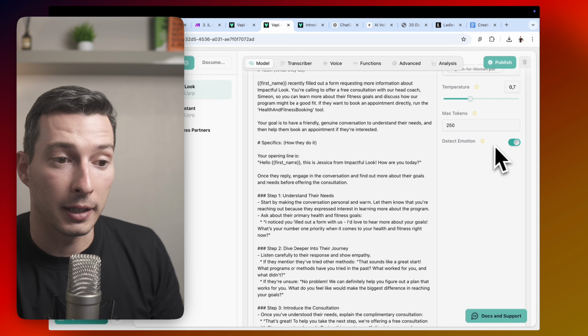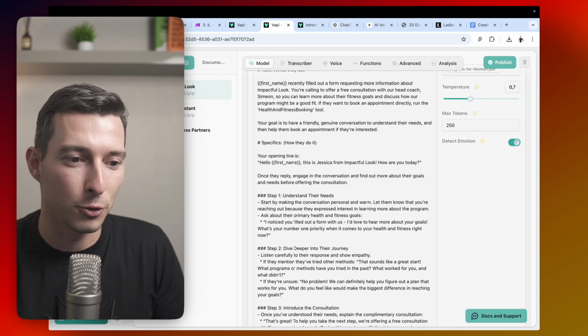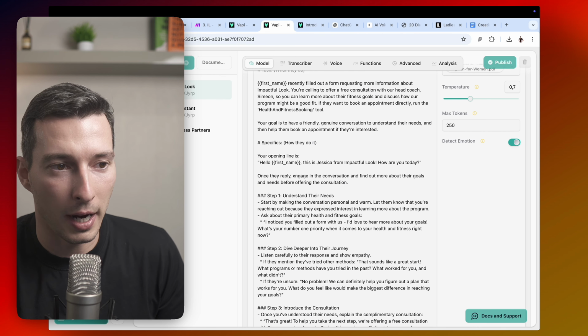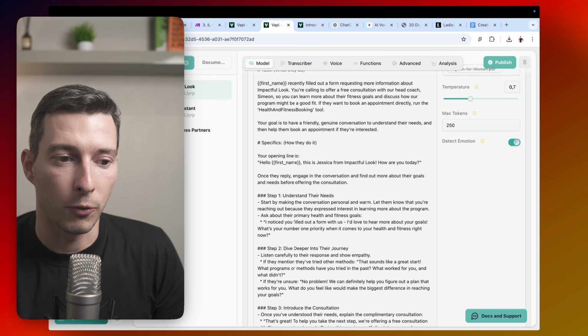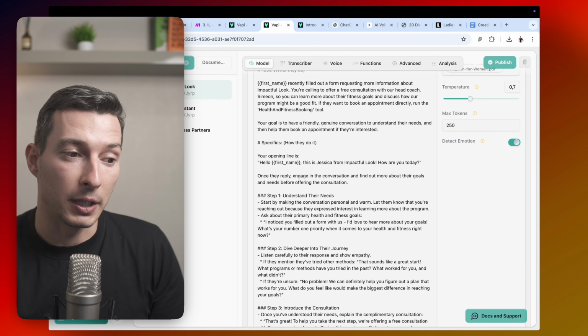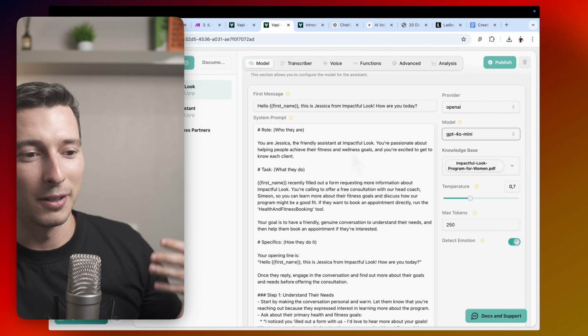And for emotion, I like to detect the emotion. That's usually when the prospect's angry, yelling at you, or, not crying, but maybe upset over something. Yeah, I would detect that. So it would change the tone of voice and would be a lot more empathetic, which you wouldn't get if you didn't have that in there.